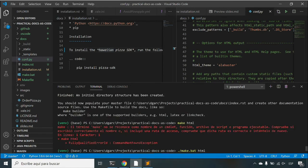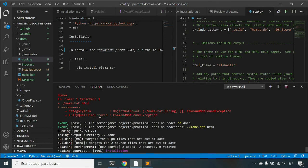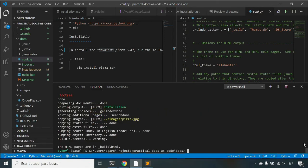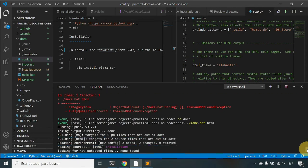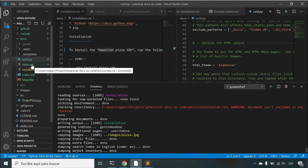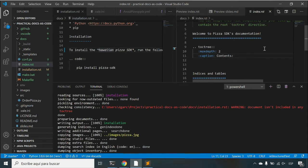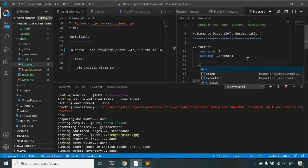Okay, so as we can see, we have our documentation built with one warning that says, if we scroll up, that the document is not included in the doc tree. So if we go to this index file that has been created, which wasn't there before, here we have the table of contents and it's empty. And it's complaining that this file is not in the table of contents, so we just need to add it here.